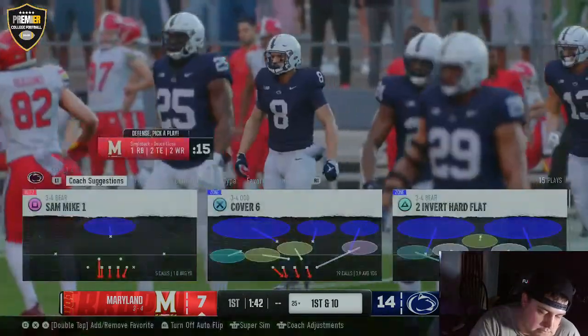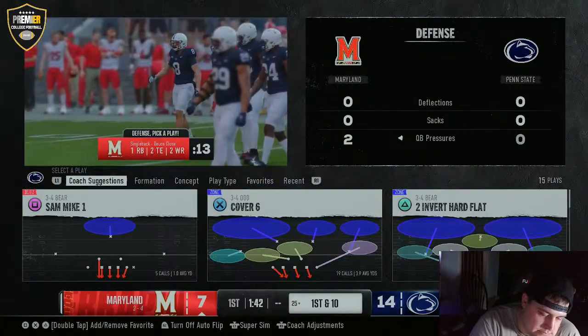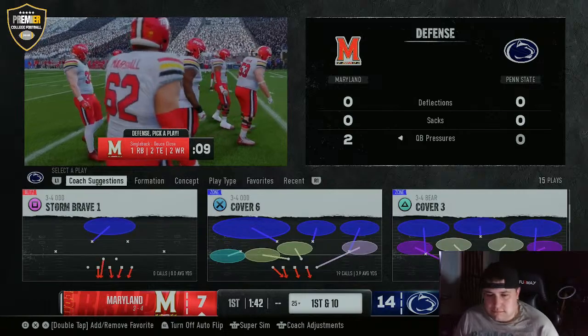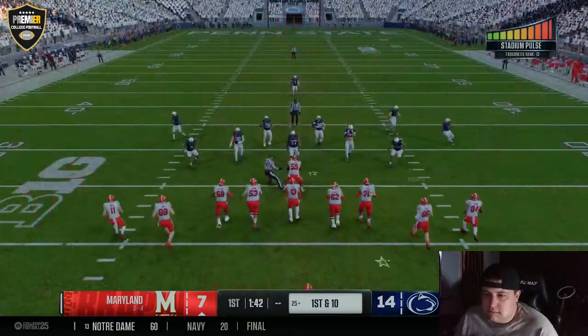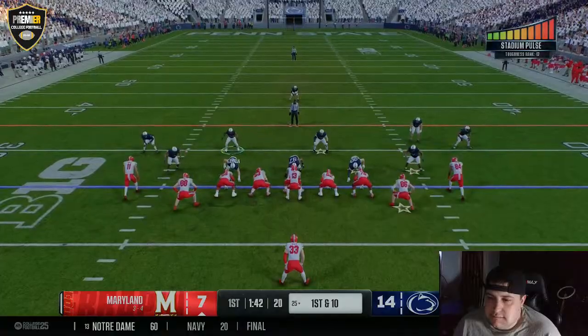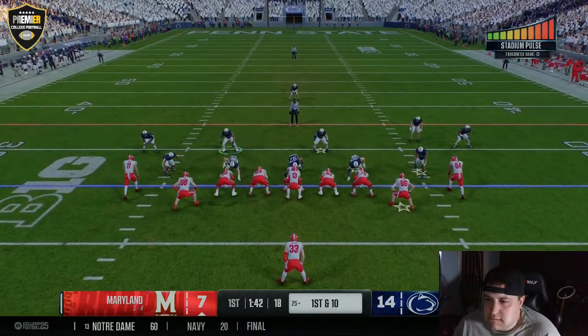Not going to give him a chance to make a play as they boot that thing through the end zone. Here comes the Maryland offense back onto the field. Now they need to put something together to answer that last score. There's a lot of pressure, too, on this offense to have to execute at a high level.